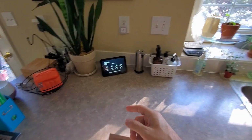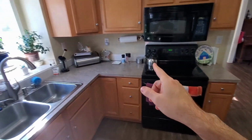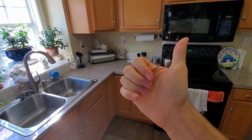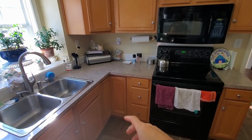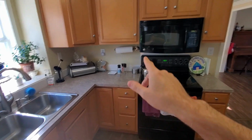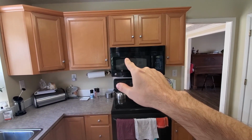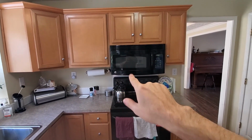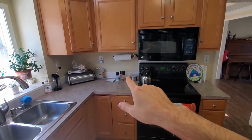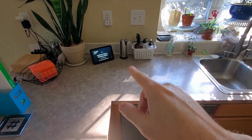So for example, I have installed under cabinet lighting all through here, which I once again made a video about. I'll put that in the info card up to the right, as well as the description down below. But I installed that. It's just LED strip lighting. It works great. And I used a smart plug in the outlet that is in that upper cabinet up there. It's the outlet that the microwave is plugged into. So I used a smart plug in there and connected it to the lights, connected it to the Amazon so I can give the voice command to turn them on and off.